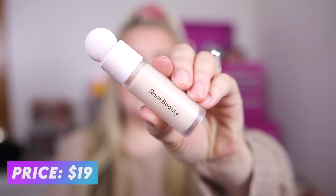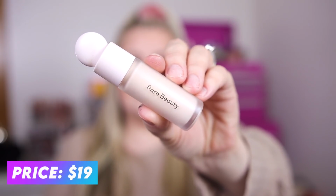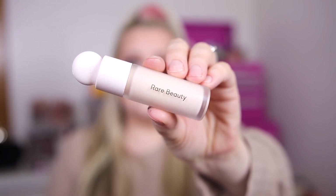And then also the Rare Beauty one. Unfortunately, this one does not work for me as well. This is just too light coverage for me. If you guys do want something lighter, you just want to brighten up a little bit under the eyes, but you don't have a lot of darkness and you don't have a lot to cover up, then you may like this. But for me, I do have a little bit of darkness and I do need some more coverage. So this is just not for me in that aspect.